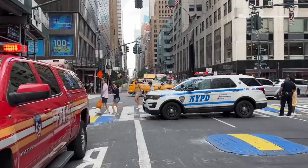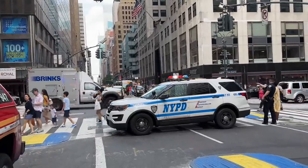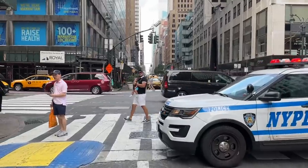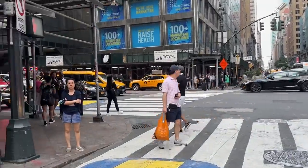So far, I don't see much coming in. A lot of them probably going to come in on 3rd Avenue. I'm not running all the way down there. Even though it's only one block, I'm just going to stick around to see what's what.